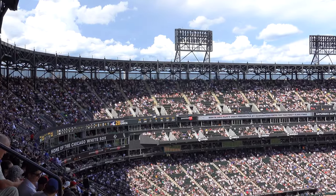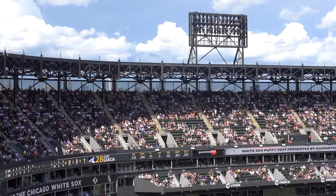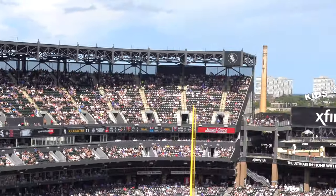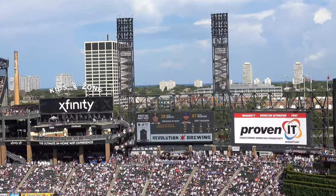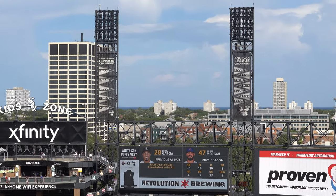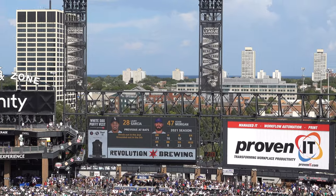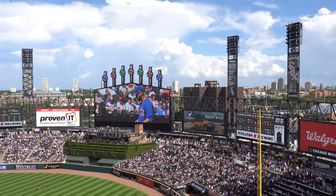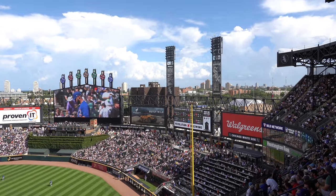One thing I noticed is not only can you see the Chicago skyline peeking through right there, but if you look across the field, you can actually see Lake Michigan. You can get a glimpse of Lake Michigan, that blue array. Maybe if I stand up, you can see it a little better. But there's like a blue aura way over there. That is Lake Michigan. And then for whatever reason, the Sox Stadium faces the southeast side.